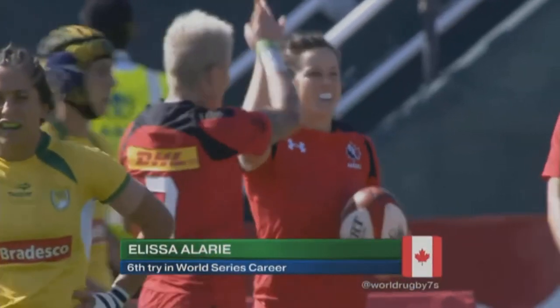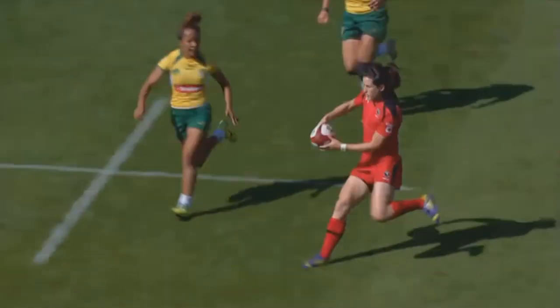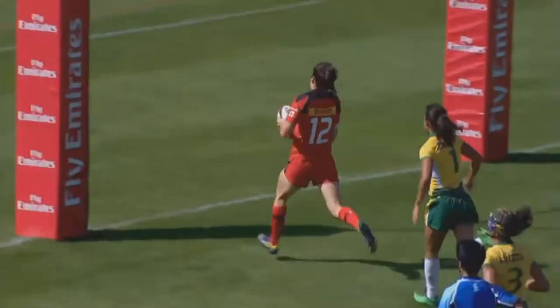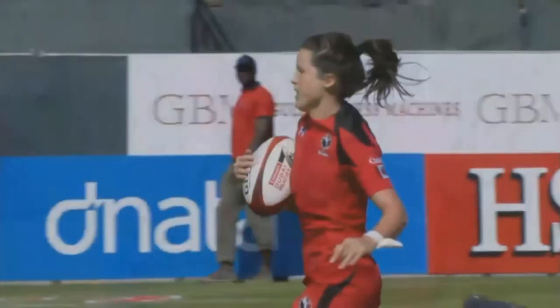Great heads-up play from Canada, because they knew that the Brazilian defence was basically stacked up on the other side, so they moved the ball quickly. And Ellery, nice little dummy, swerved on the inside, went straight through the hole. Good way to reply.